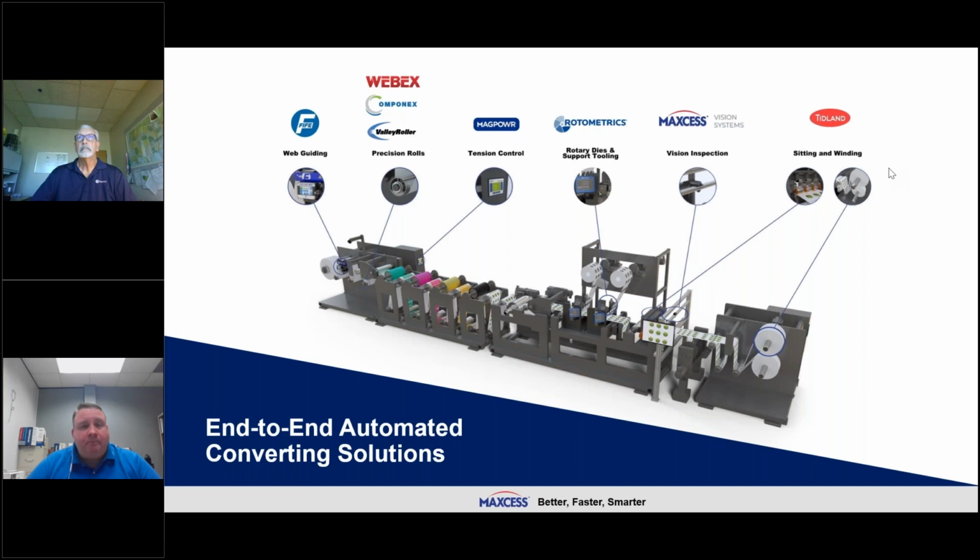Maxcess is a group of fairly popular brands that would be involved in your process that include Fife Web Guiding, WebEx, Components, and Valley Roller Companies for precision rolls. That's vacuum rolls, calendar rolls, idler rolls, rubber covered rolls. Magpower tension control, which is part of what we're going to talk about today. RotoMetrics for rotary cutting and print cylinders. Maxcess also has a Maxcess-based inspection system, which is going to include print inspection and also material inspection, and Tidland winding products and slitting products.